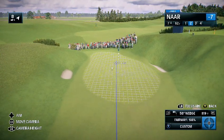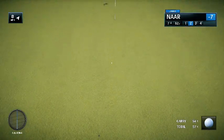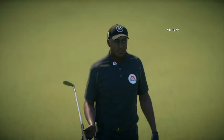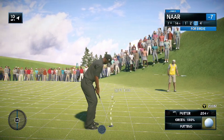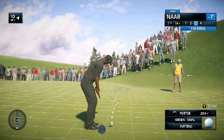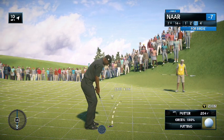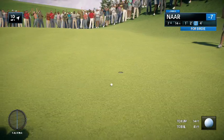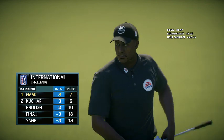Bunkers don't seem to be in play. The only thing you're really looking at right now is just the flag. Should be safely on deck. That's another green hit in regulation, and that has been the story all day, just wearing out the center of that club face. Good chance here. Just has the feel today.